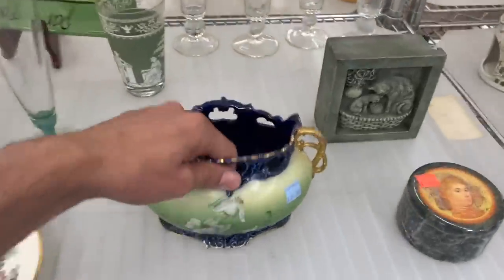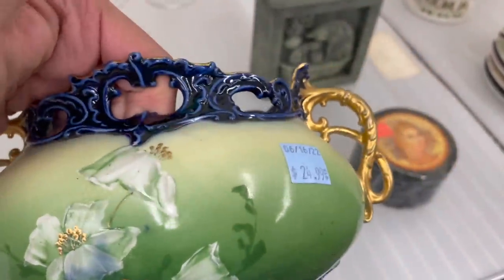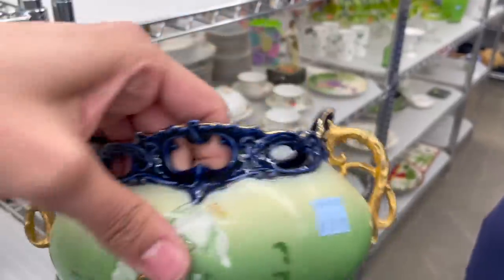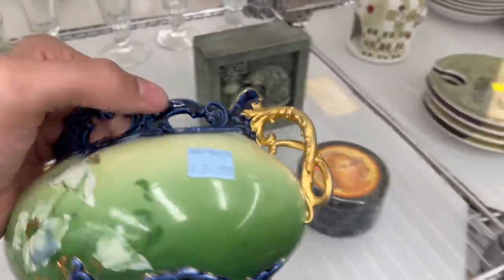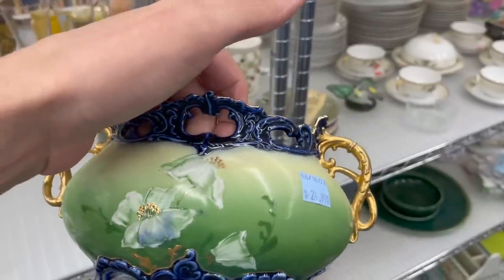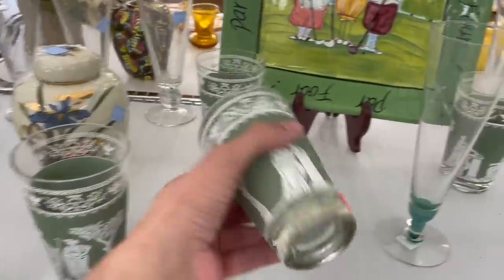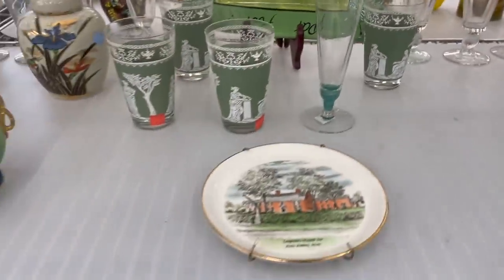Yeah. Ooh, look at this porcelain. I wonder if that's newer. $24.99 is 40% off. I don't see any damage. That's pretty. Look at the green with a gold detail. And then you have the blue. I would say it's not an antique. Look at this. How about that? I know I saw that last time. It's 40% off. I gotta get it. We have the Wedgwood cups there. How much are those? Not too high resale value for that.